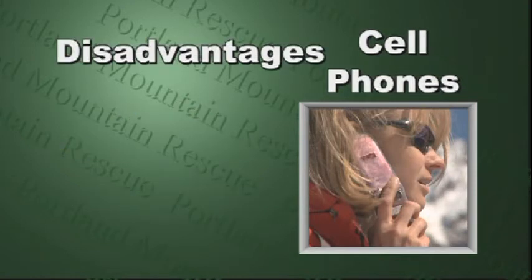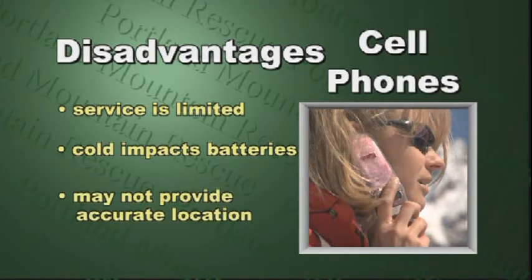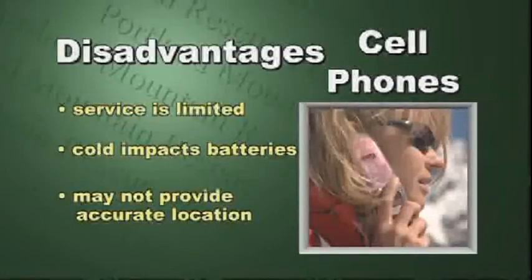Some of the disadvantages, though, of cell phones is that service is limited on Mount Hood and varies greatly between providers. Cell phone batteries are impacted by the cold. Some batteries die within minutes of being in the cold, some last hours. It just depends on your device. Cell phones may not provide rescuers with an accurate location. The subject may communicate a wrong location based on their misconceptions. Cell phone triangulation, in which experts attempt to locate a subject by pings from the cell phone, can take up to several days.